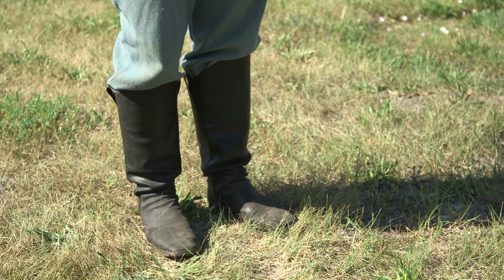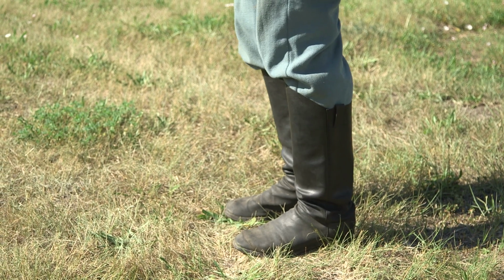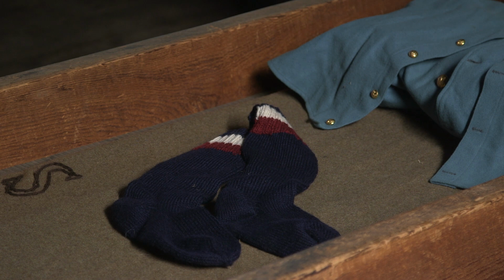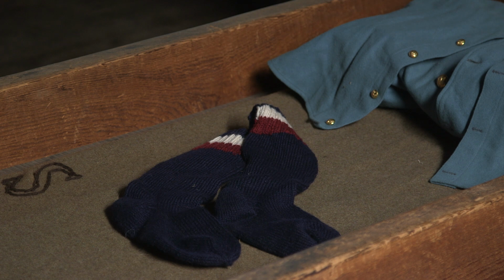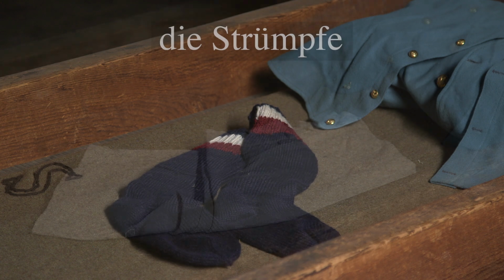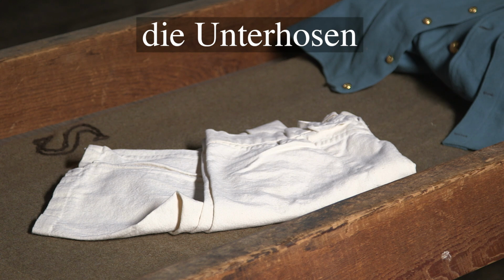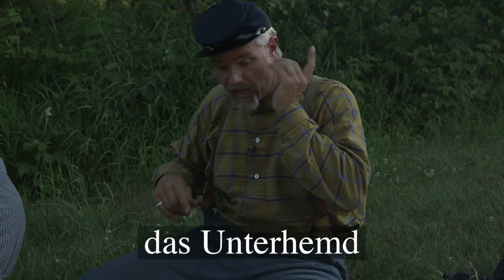The boot, der Stiefel. Boots, die Stiefel. The sock, der Strumpf. Socks, die Strümpfe. Drawers, die Unterhosen. Shirt, das Unterhemd.